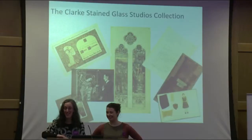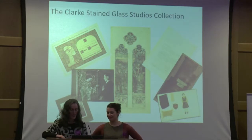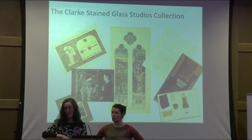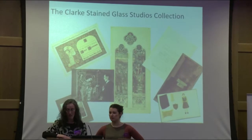Okay, so this basically started when Joanne and myself started working on this dream collection. That's all I can call it, because for a historian archivist and an art historian librarian, this is the kind of collection that you just dream of cataloging and digitizing. So we were working on the archive of the Clarke Stained Glass Studios, which is housed in the Manuscripts and Archives Research Library in Trinity College.